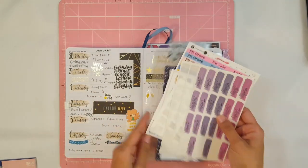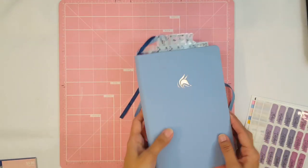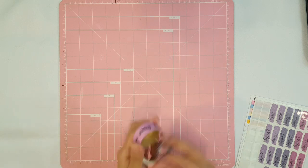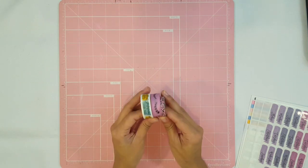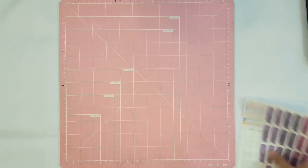And I've been so excited because I've actually been using my planners this week, and I've been staying on top of it, and I've been having so much fun with them. Here are the washis that I'm going to be using for my LOL spreads.